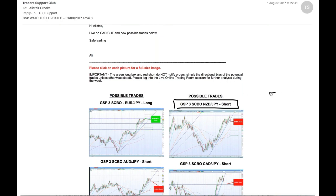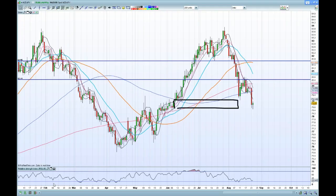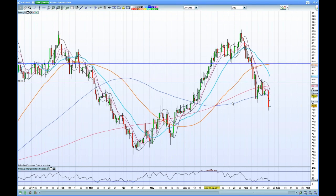Let me just get rid of all this. So we're looking at New Zealand dollar yen just here. So can you just check, everyone? Can you just let Simon know that you can see my screen, because it's important that I can show you this and this all works.